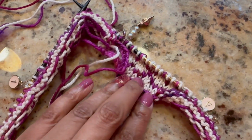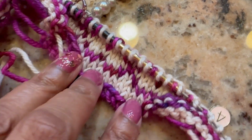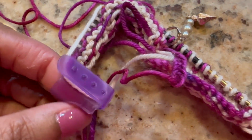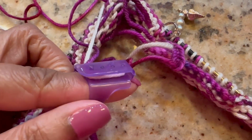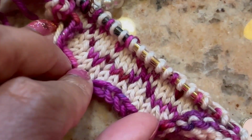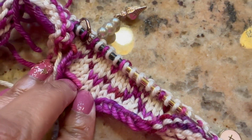And I'm really happy. When I tell you that, like I said, when you have the knitting gauge, the yarn guide on your finger, it makes your stitches really even. Just look at that. Look at that. I can't ask for anything more. I'm very happy.